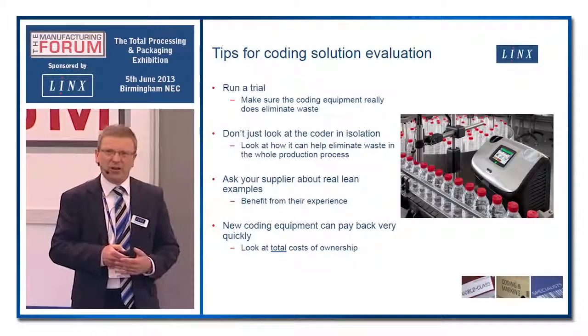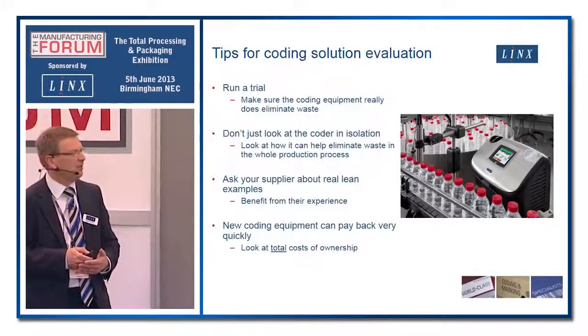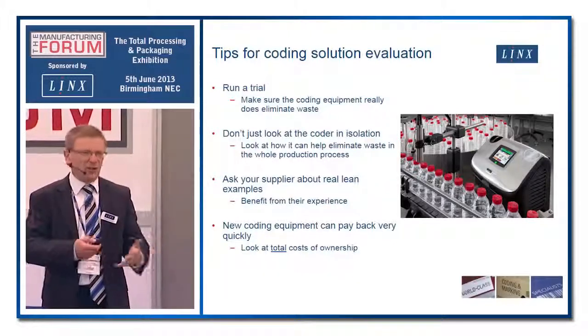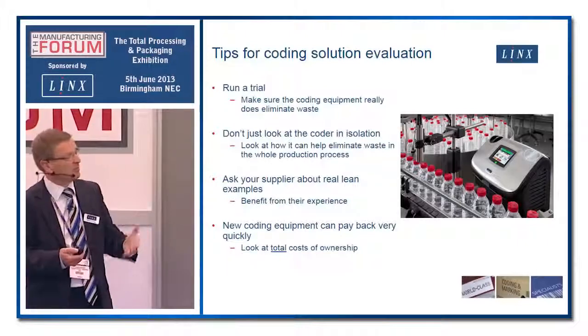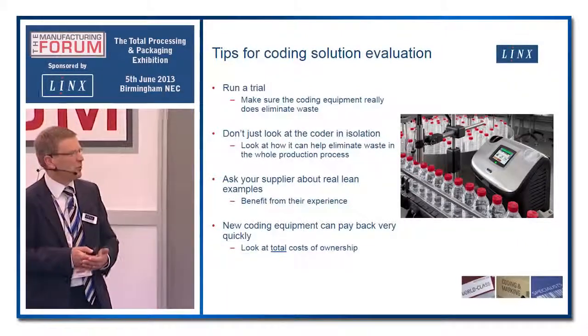And ask your supplier to give you real examples of how they've helped customers to get leaner. Suppliers are helping customers to do this every day. For you, coding and marking purchases might only be every few years. So use your supplier's knowledge. Get real life examples from them.